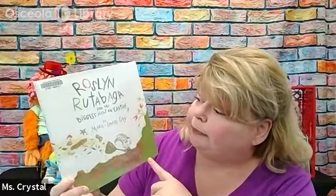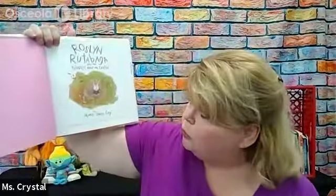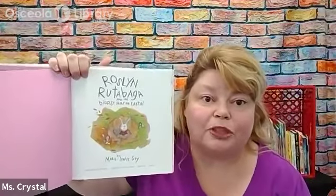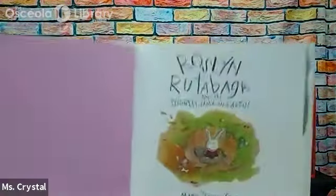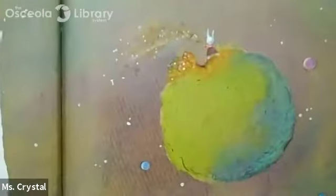But this was written by Marie-Louise Gay. And guess what? We got special permission from the publisher. Groundwood Books gave us permission to read this book to you guys today and all the fun illustrations that are in it. Let me see if you guys can see. This is Roslyn and there's her big hole right there. And I really like this picture. Do you see the world? And it's got Roslyn digging on it. Maybe I can go out in the library yard and start digging today and see what I can dig up out there. All right, so I'm gonna show you the pictures while I read, okay?